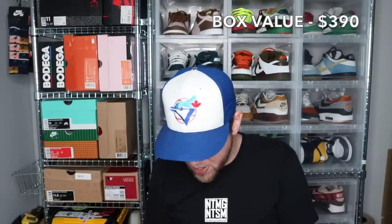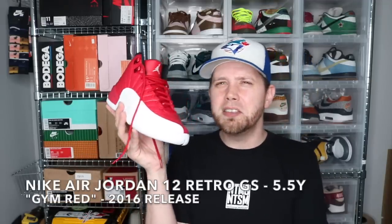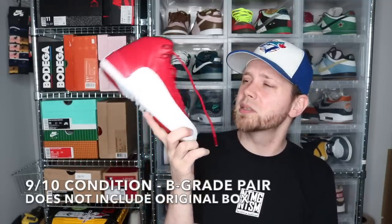This is a size 5.5 youth. It's got the employee store or B grade stamp on it. This is an Air Jordan 12. I think these are cherry, maybe, or just university red. Not 100% sure. I'm not too good with 12s, but again, very lightly worn, small size.